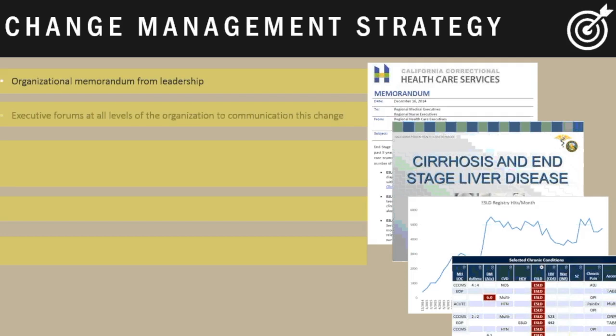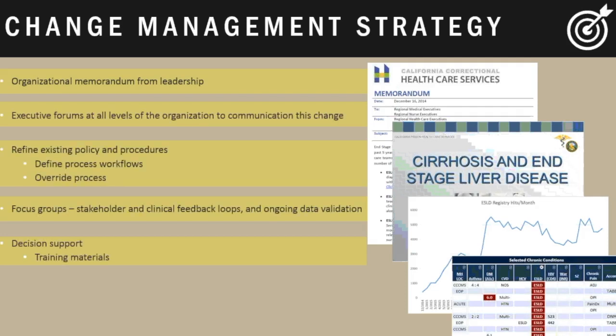All right, if you build it, will they come? In this case, we were introducing a new process and a new tool for dealing with end-stage liver disease patients. So our goal in the quality management program is to make it easy to do the right thing. And so towards that goal, we attempt to make our tools easy to use and easy to access.